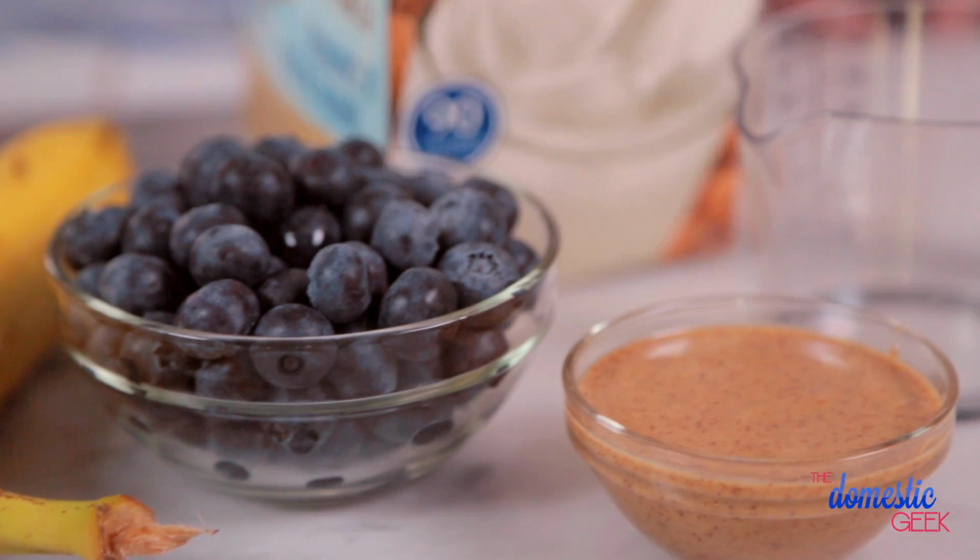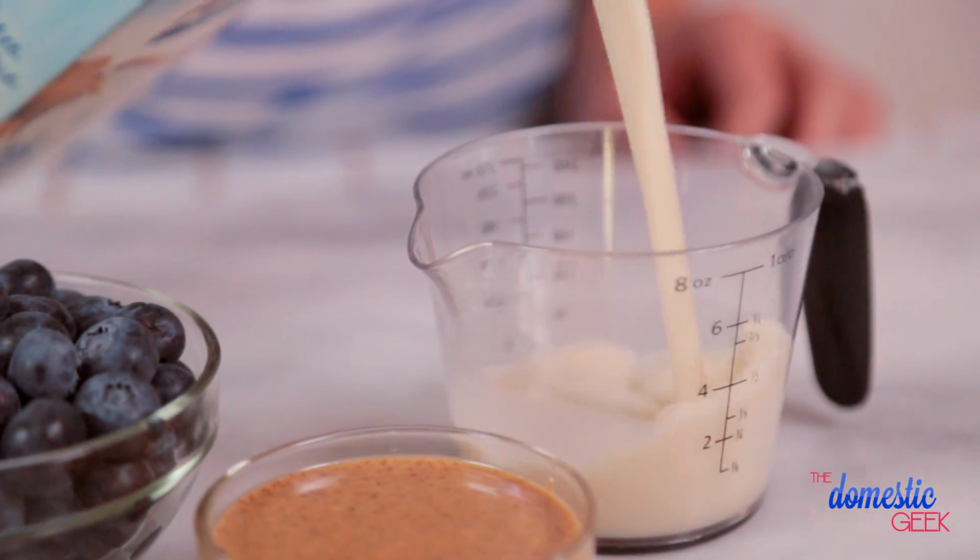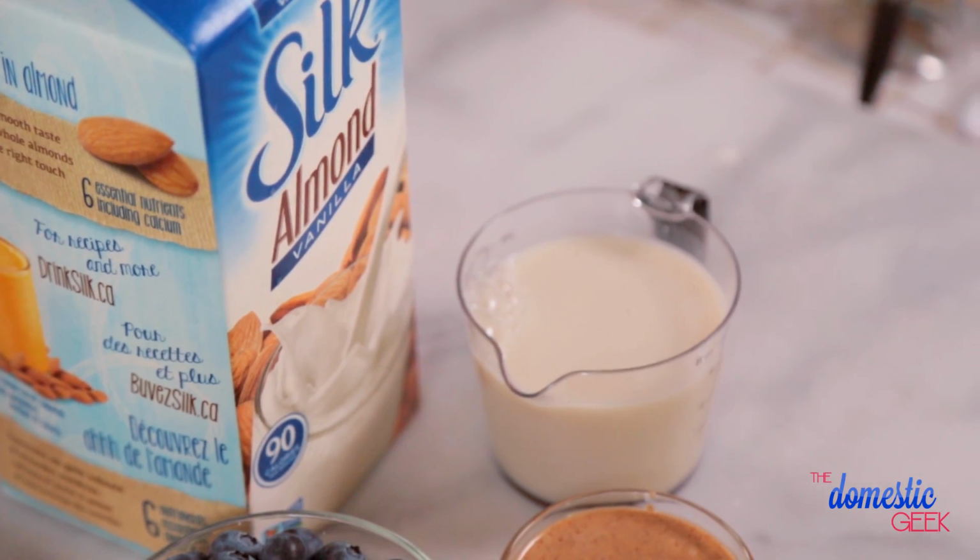Next up, it is all about Blueberry Bliss. I love this smoothie because it combines some of my favorite flavors like vanilla, almonds, and blueberry. What's not to love about that? So for this yummy smoothie, we are getting started with some Silk Vanilla Almond.